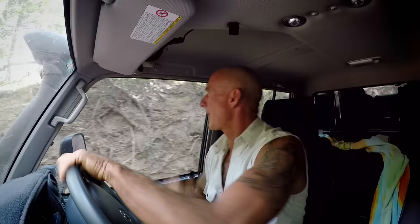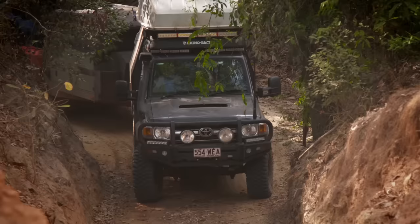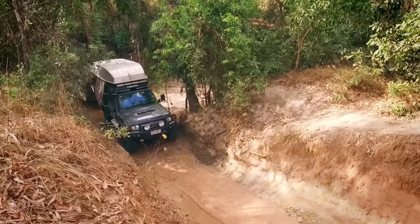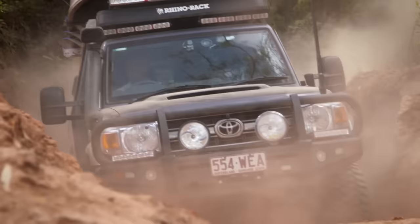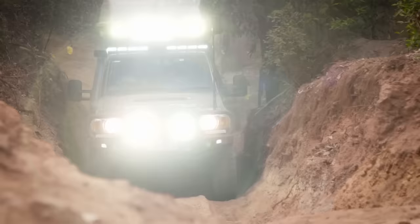Oh, there's some scratching going on up there. This is the easy track through this crossing. You're driving down a track that you would struggle with just driving a normal four-wheel drive without towing anything. Give it up. That's as far as I'm getting. Sure enough, the track has lived up to its name on the first crossing exit.